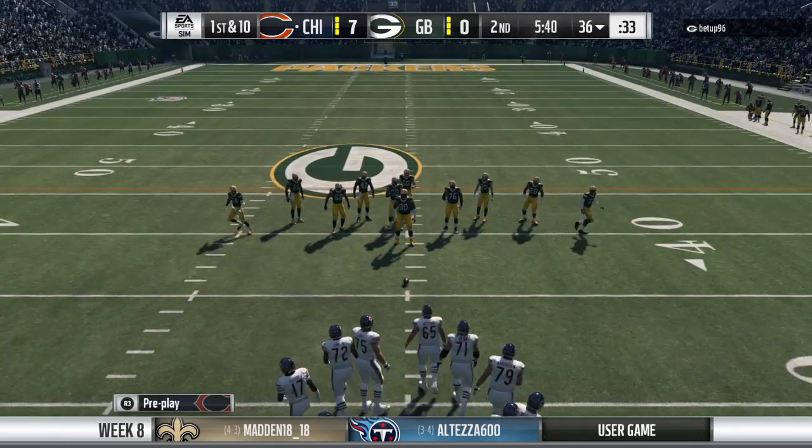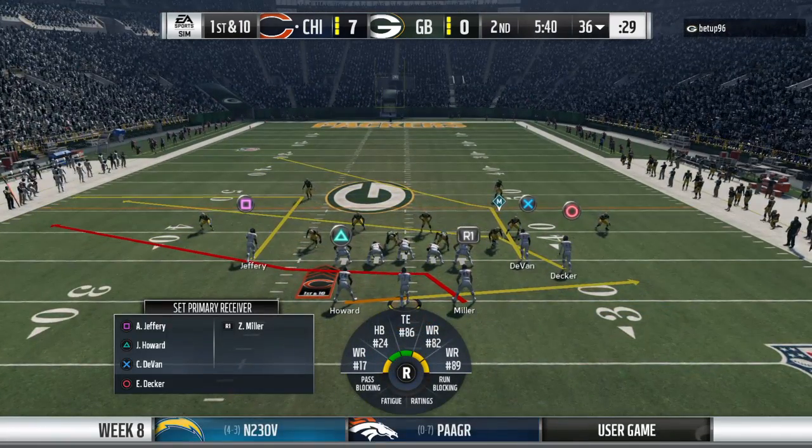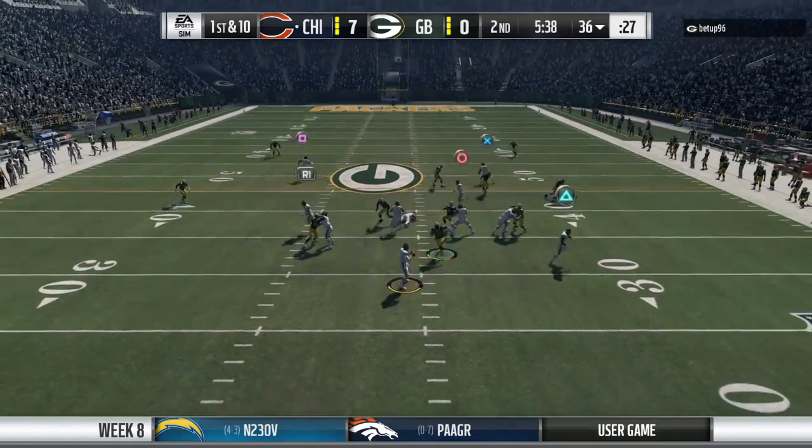What they have to be careful of is not having a letdown. It was real easy last time. They can't expect that going forward. Yeah, we'll see if it's that easy here. They go play action here.